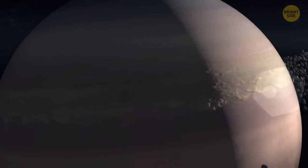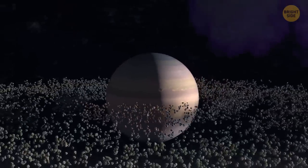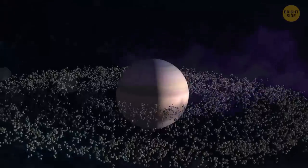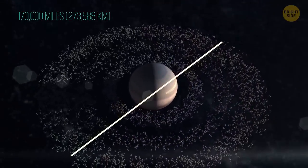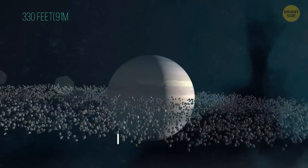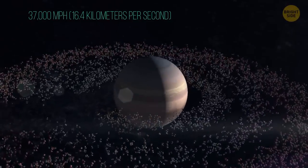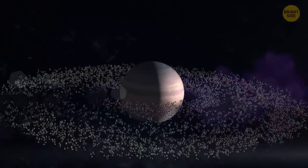Why do we love Saturn so much? Right, because we love its amazing rings. The planet stands out in the solar system because of them. The major rings have a diameter of 170,000 miles, yet their thickness does not exceed 330 feet. Saturn's slowest outermost ring spins at about 37,000 miles per hour. It's slower than the rotation of Saturn itself.